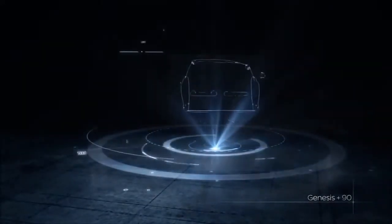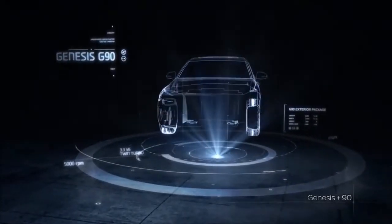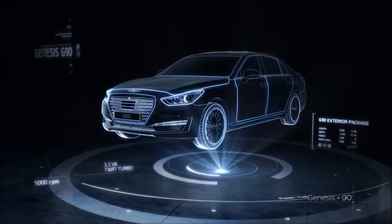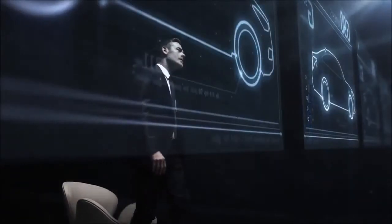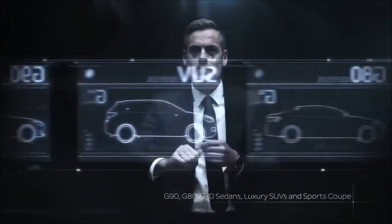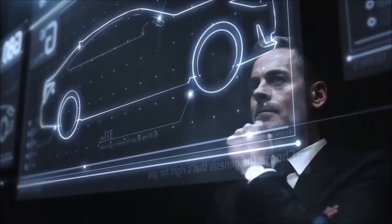Let's take a close look at the G90. What does G stand for? It stands for Genesis, our brand. The number 90 is the highest numerical value representing our flagship model. The letter G will start the name of every Genesis model. By 2020, 6 new models will be introduced under the Genesis name.